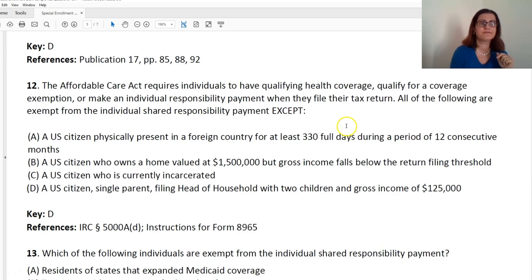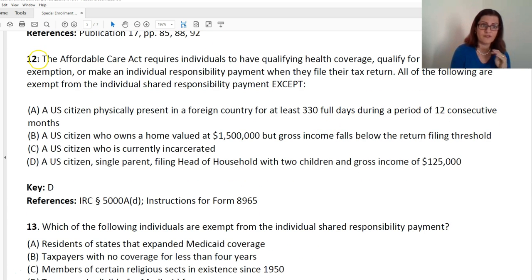That's how it goes. Okay, so Affordable Care Act, again, another Affordable Care Act question. The Affordable Care Act requires individuals to have qualifying health coverage, to qualify for a coverage exemption, or to make an individual shared responsibility payment when they file their tax return.